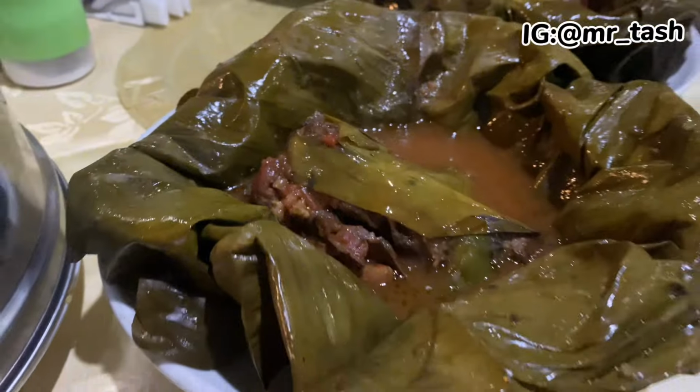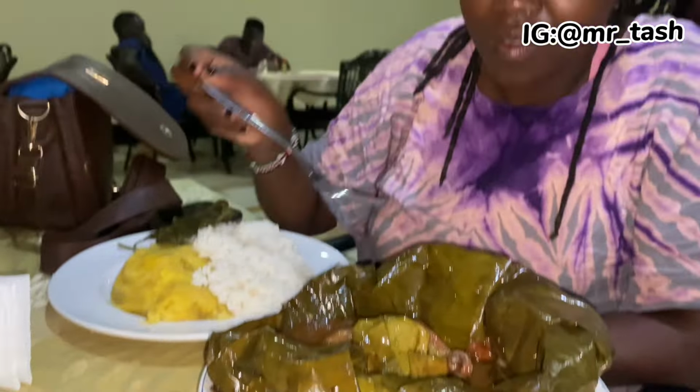How do you make this? Uganda is just eating, guys. Where is the spoon? Because me, I'm not eating food with a fork. Uganda is just eating. This is chicken. I don't know how it's made, but it's chicken, and it's cooked under matoke leaves.